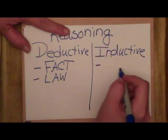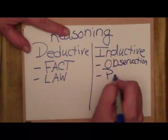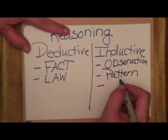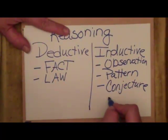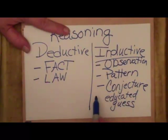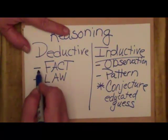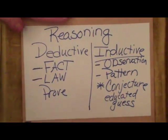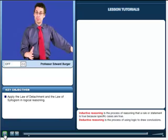Okay? Inductive reasoning is based on an observation, specifically of a pattern, and in inductive reasoning, you come up with a conjecture. Now, a conjecture is basically like an educated guess. Okay? We can't prove inductive reasoning, but we can come up with a conjecture that says that this is likely to happen. When we use deductive reasoning, we're using facts, laws, to prove something is true or false. Deductive reasoning is one of the most powerful techniques in order to actually establish the validity of conjectures.